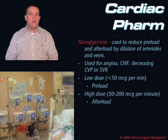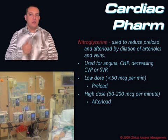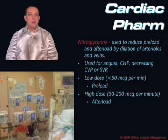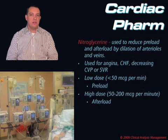We can also use it if we want to decrease the patient's CVP at low doses, or if we increase the dose higher, we can also use it to decrease the SVR, just like what we would use nipride for. And with our realization of how significantly nitro decreases the systemic vascular resistance at high doses, nitro has actually become really kind of a drug of choice again, and it's really started to replace nipride in a lot of places because we don't get the cyanide toxicity like we do with nipride.